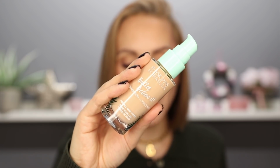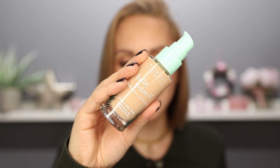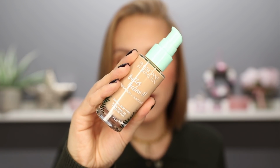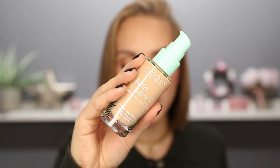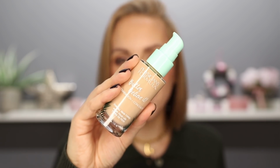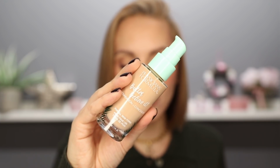So this gives a radiant luminous finish and is suitable for normal to dry skins. I wouldn't say that this is suitable for a seriously oily skin, but if you've tried this with a really oily skin and you love it, please do let everybody know. This gives medium to full coverage. It's seriously nourishing and hydrating with glycerin and emollient butters, which is why I don't think it would be suitable for anybody with a seriously oily skin, but it does dry down.